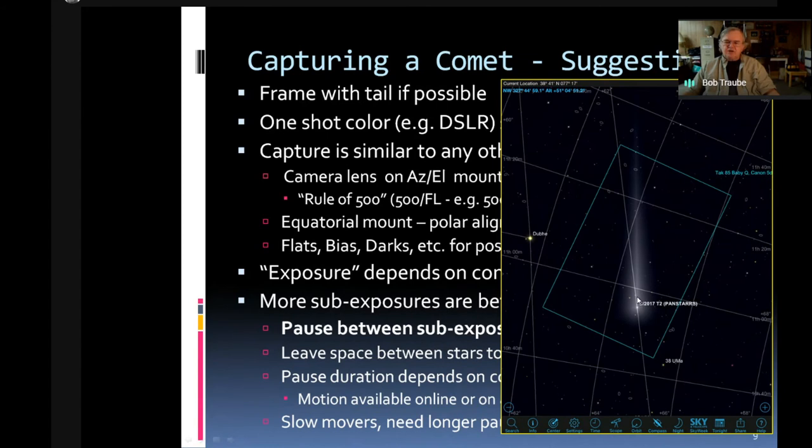This is where I started, and this is how I decided what camera and telescope combination I wanted to use. You always have to plan. So if you can, plan to frame it and get your camera orientation in such a way that you get the tail of the comet. It makes for a much more dramatic image.